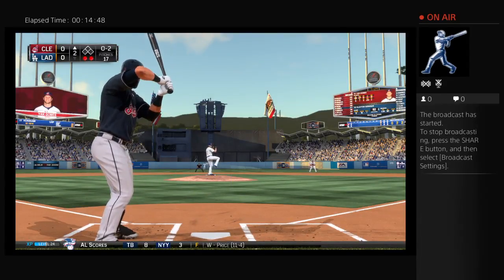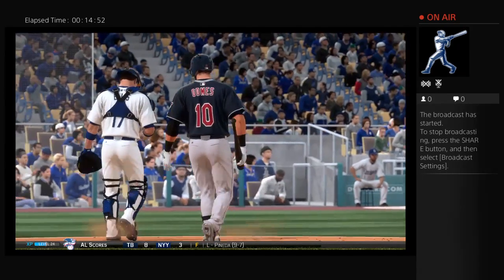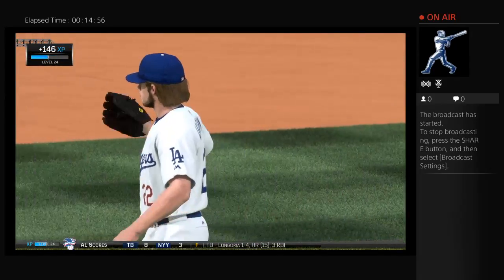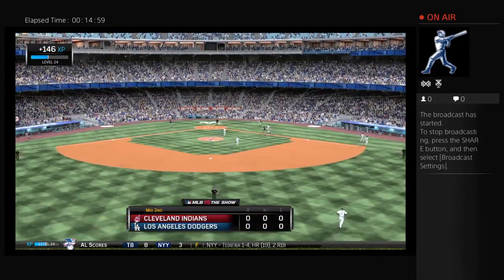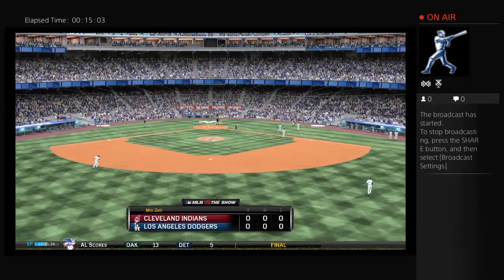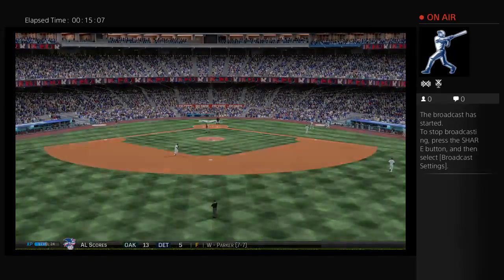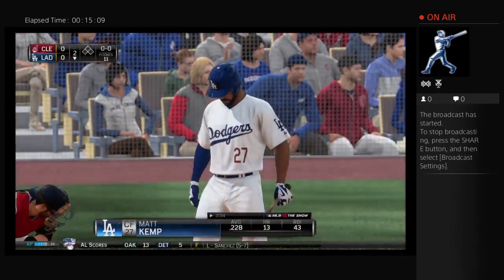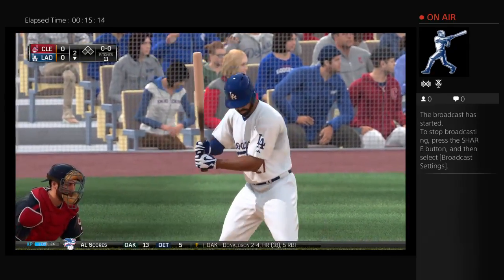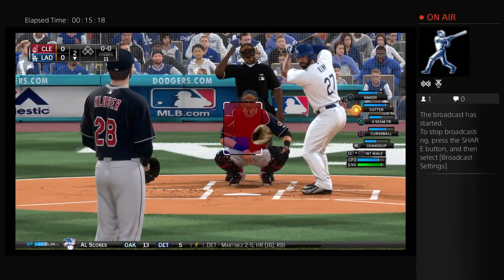Now here's the pitch. Got him. Indians go down 1-2-3. We'll go to the bottom of the second. No score. Matt Kemp will get his first opportunity here, and that average is certainly not where he wants it, down in the 220s to begin the ball game.